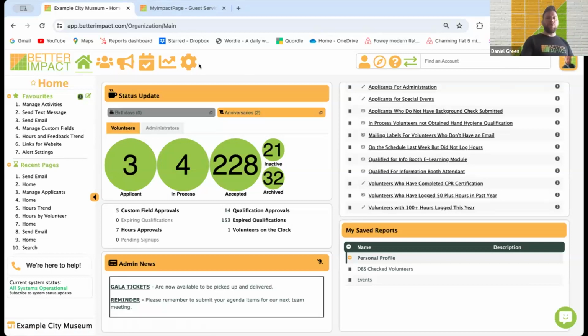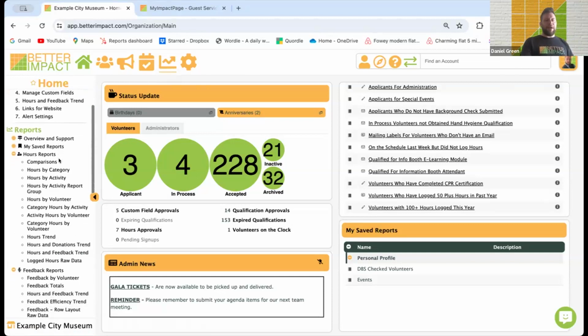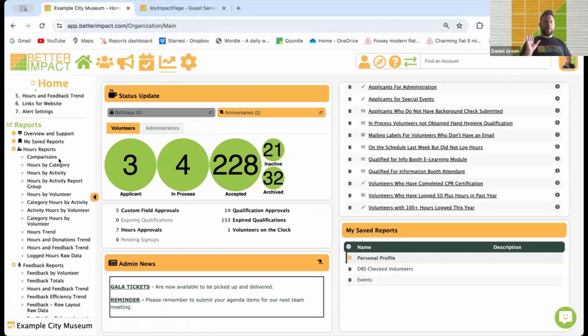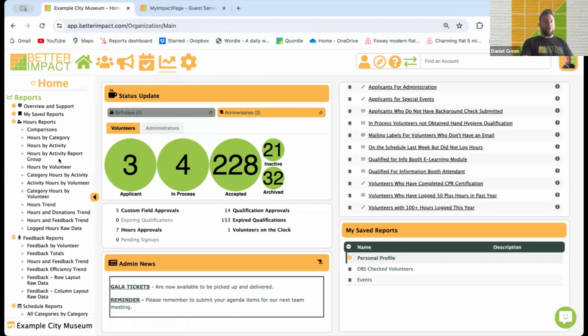And if you want to do some reporting, you then click on this report icon here. And again, it brings up everything here on the left-hand side. So again, as we are in a sub-account, or this could be a standard edition, you're only going to be reporting on your volunteers within this account. So there's so much you can report on. So for example, on the left-hand side here, hours by volunteer.